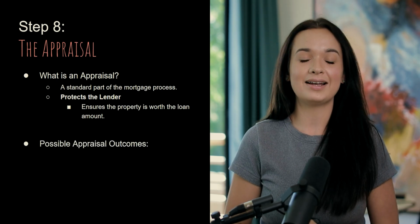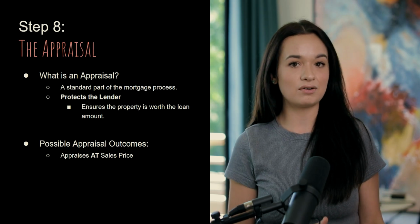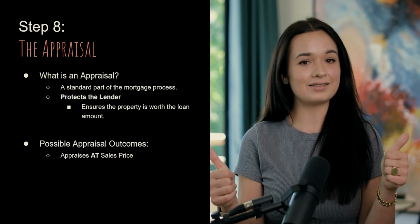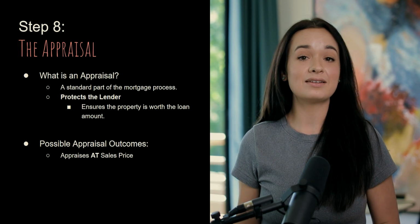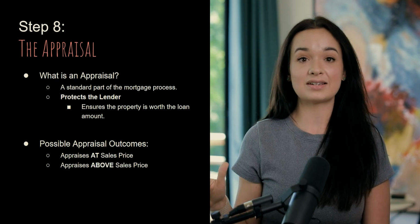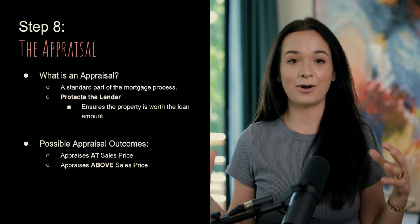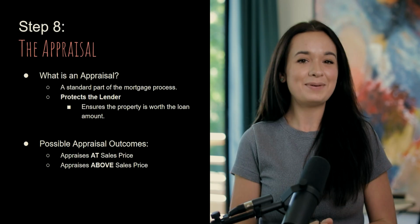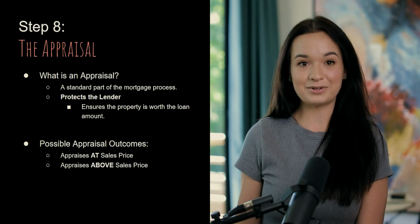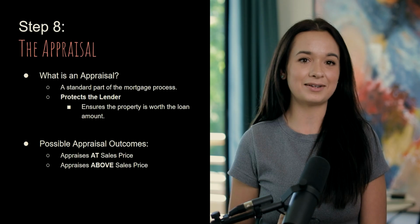First, the house can appraise at your agreed upon sales price. For example, if you're under contract for $500,000 and the appraisal comes back at $500,000, that's a smooth and positive result. Second, the appraisal can come back with a value higher than your contract price. This is fantastic news. It means that you have potentially some built-in equity in your home right off the start. Depending on the difference in value, you might even be able to discuss potential options with your lender regarding closing costs or other aspects of your loan.